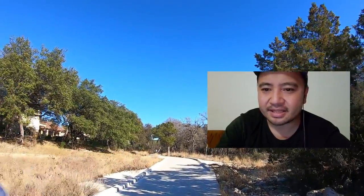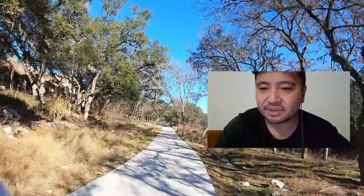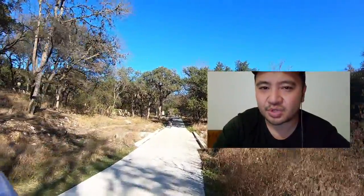Yes, I really enjoyed the path. The path is pretty lengthy. There's a north and a south path to follow. I chose to go south. I'm going to try out the north side when I get a chance.